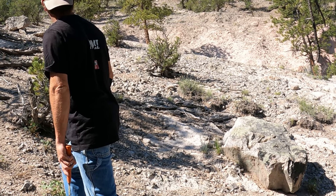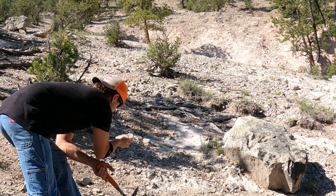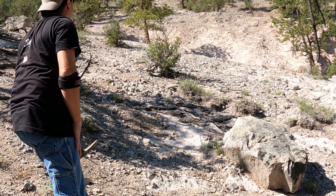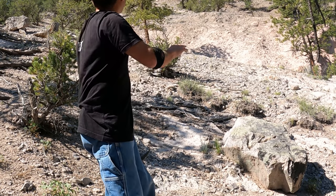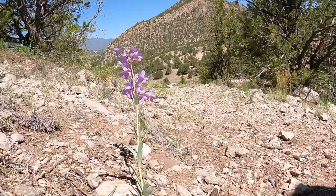Is that a mountain lion? I just saw a big cat. I think we're in the wrong spot. Let's do some more prospecting and see if we can't find a better spot over here. And then we'll work our way over to the good spot. Whoa.